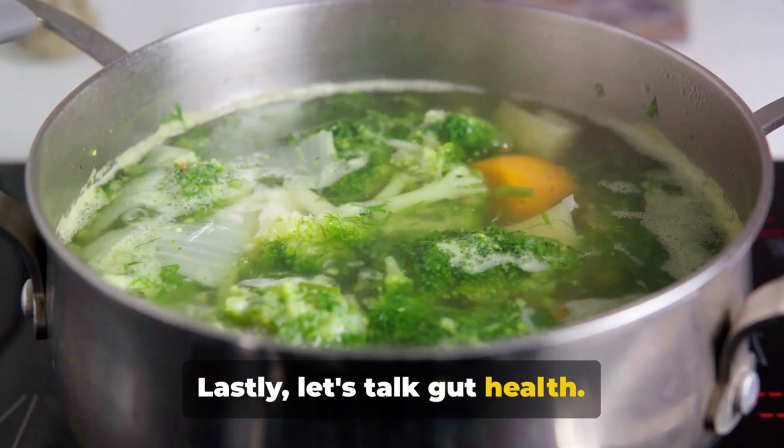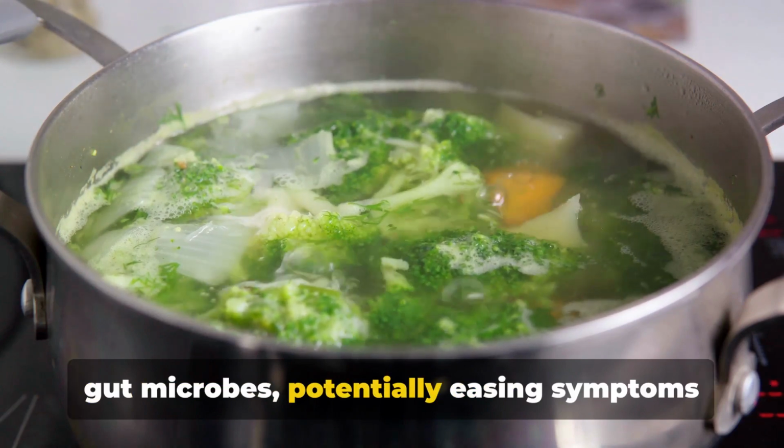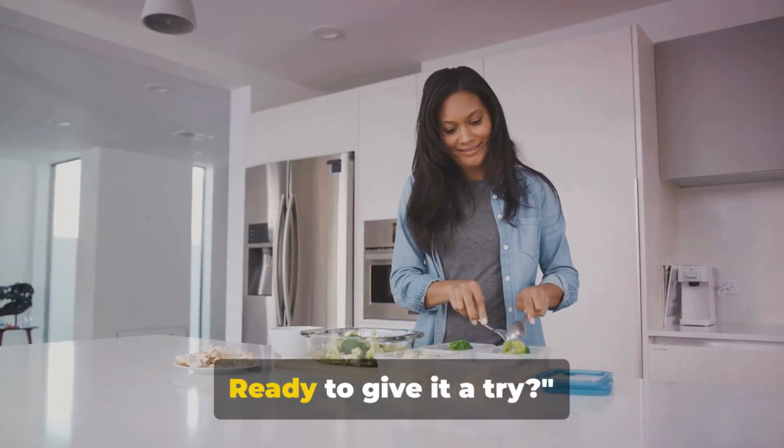Lastly, let's talk gut health. A ketogenic diet can starve pathogenic gut microbes, potentially easing symptoms of conditions like irritable bowel syndrome. So there you have it, the ketogenic diet demystified. Ready to give it a try?